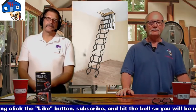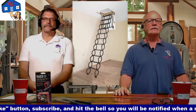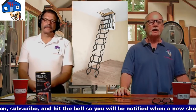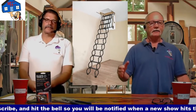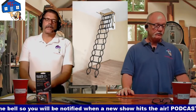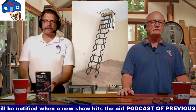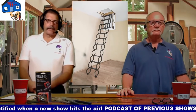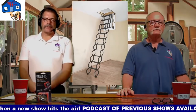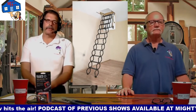So there you go. These unfold. They're really nice. They come with railings. Those are other options that you can do. And they're sturdy, so it's a good option. We use those quite a bit. Obviously, where I build, we do a lot of 10 to 14 foot ceilings. And when I need access to them, typically we buy a lot of Rainbow stair, actually.